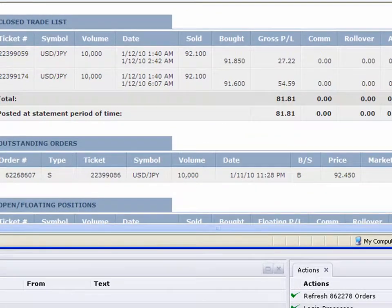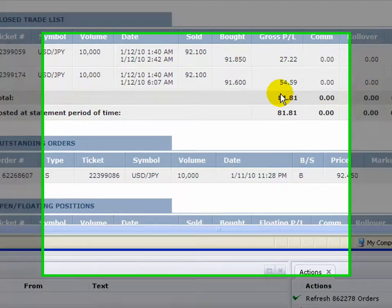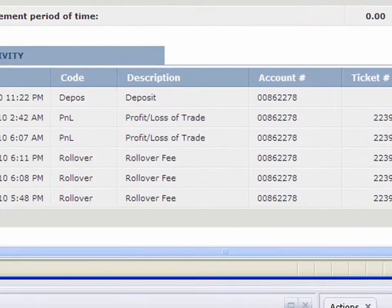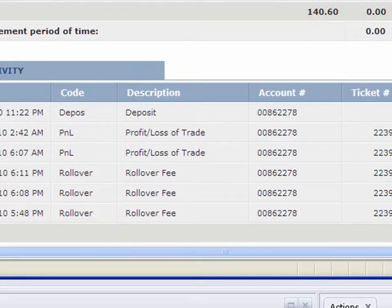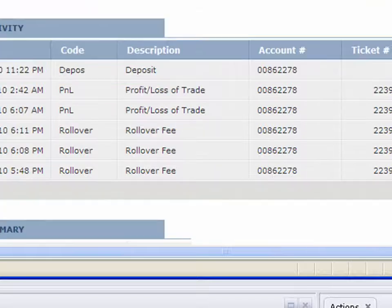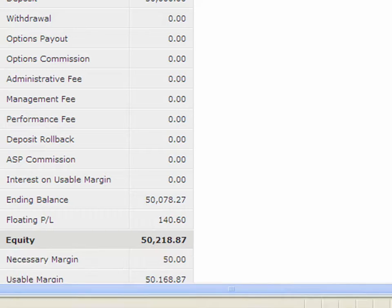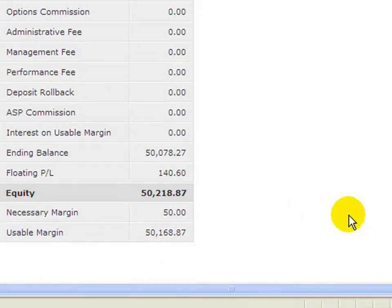So this is the report which shows that the two trades had closed for $81 profit, or approximately 75 pips. And I do have an open floating position with a profit of approximately $140 in gross profit, or $137 net profit after paying the rollover carry interest on this pair of approximately $3.54. And as you can see, my net position really is 50,218. I started with 50,000, so we are in the plus by approximately 200 points.